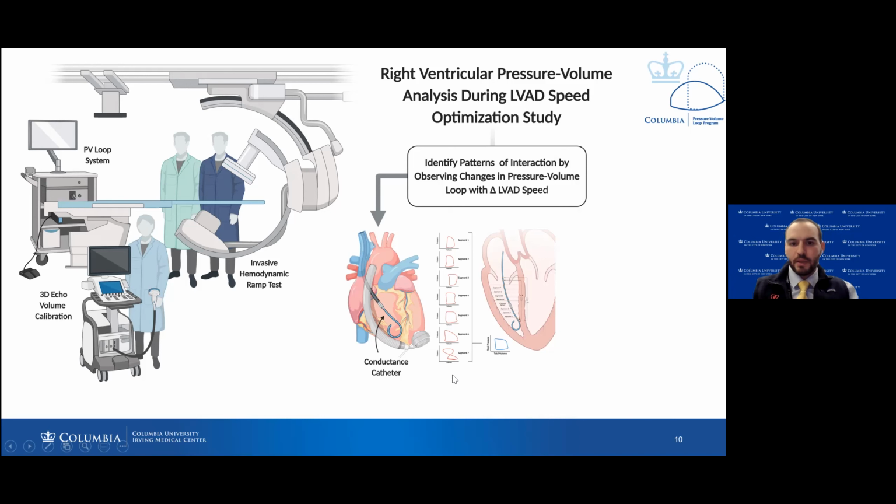This figure in the bottom right illustrates how the PV catheter works. It's a pigtail catheter with electrodes at the distal portion that generate an electric field. The voltage drop measured across the different electrodes spaced throughout the catheter generates segmental pressure volume loops, which are all these red loops. Those loops are then summated to take you from cross-sectional areas to volumes, and combined with the pressure data to generate pressure volume loops, which we'll get into in just a second.